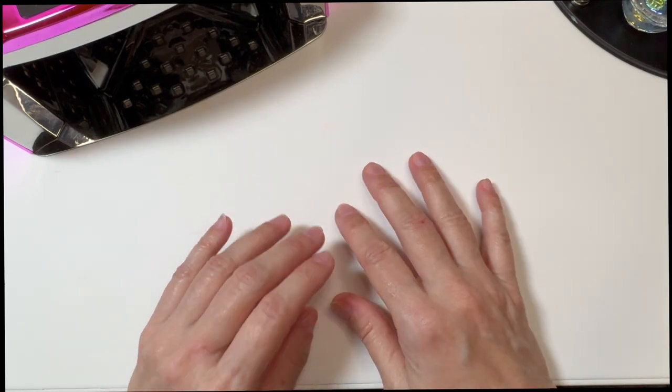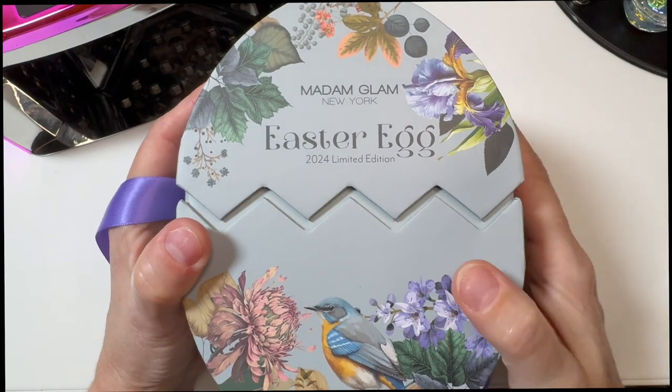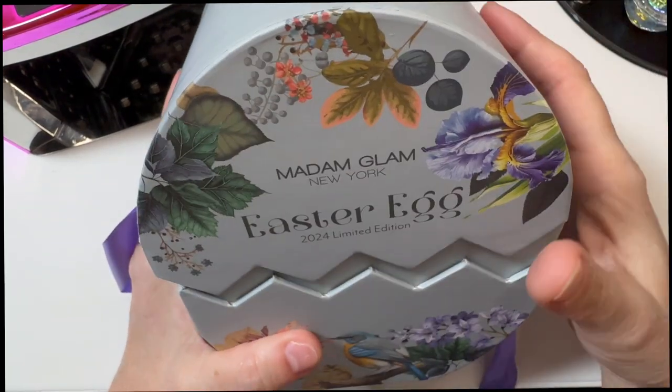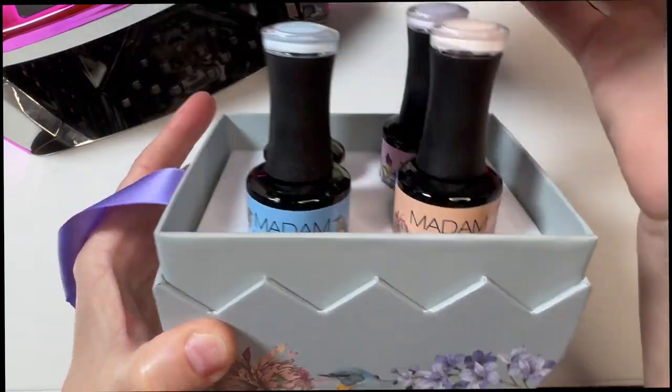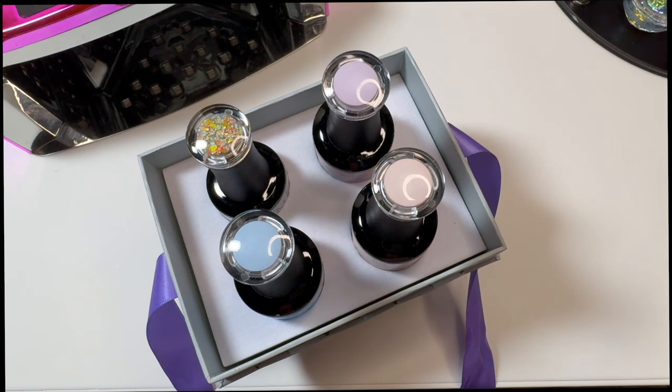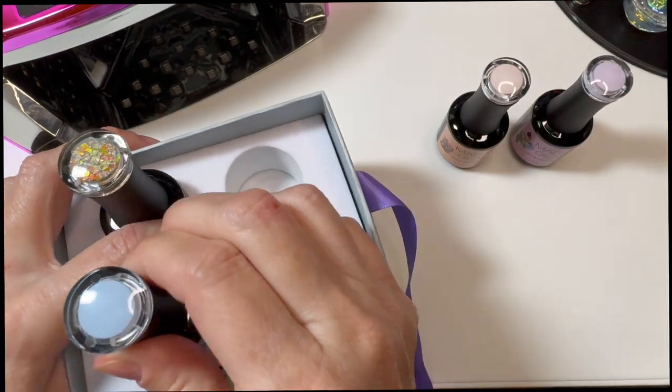So today I'm just going to do some gel polish. I recently got Madame Glam's Easter Egg 2024 Limited Edition collection, and these are just so cute. I've already opened it. The box is gorgeous. So, let's see what we got in here. I'm going to just go ahead and take them out and get the box out of the way.